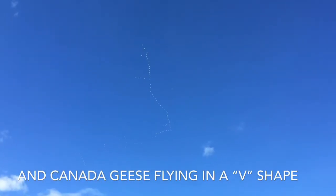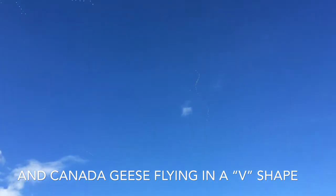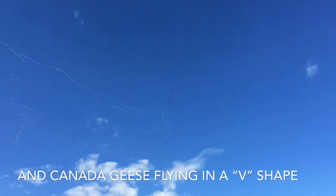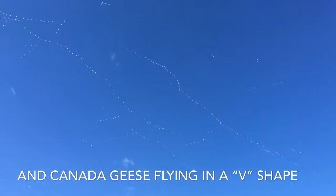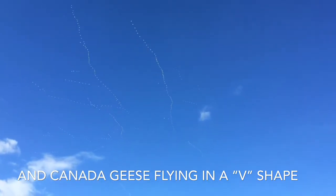Wow. I don't know if you can see that. V-shaped Canada geese. Amazing. Wow. Wow. Can you hear them?